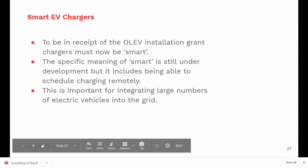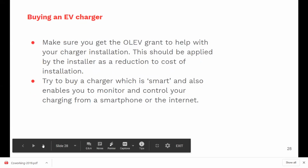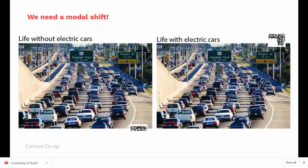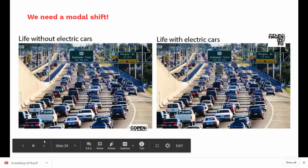But we've talked a lot about appliances that will meet our energy needs. All right, here's a bit of a joke here from Ben, who created this part of the talk.